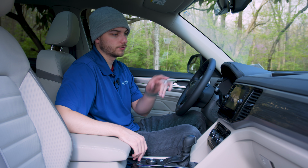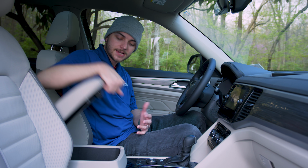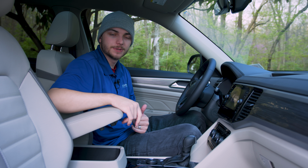You can turn on your 360-degree camera right from this button here, and then turn on your parking assist as well. Inside the center console, big, nice open center console, you've got one singular USB-A port for charging.